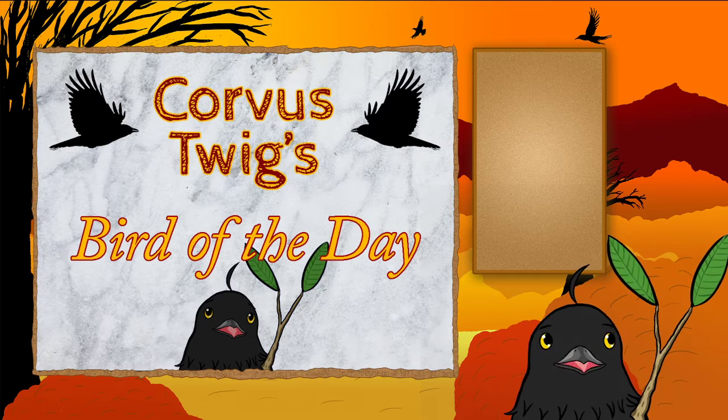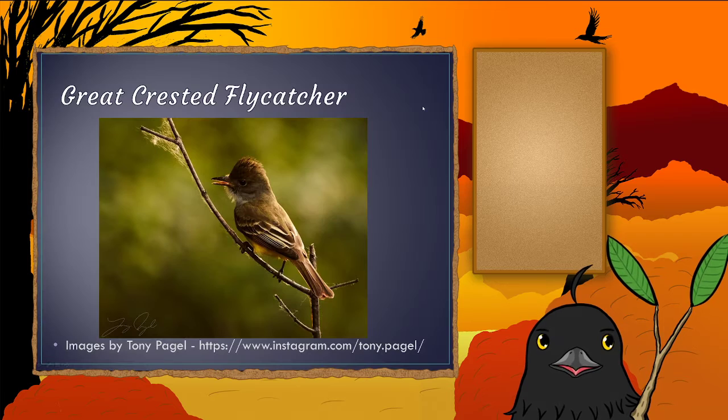So what have I got today? Got a good bird today. A nice little perching bird. One that we like to call the Great Crested Flycatcher. Check it out. I like these little birds. As you can see, they get their name from the crests on their head. Got nice big poofy crests.